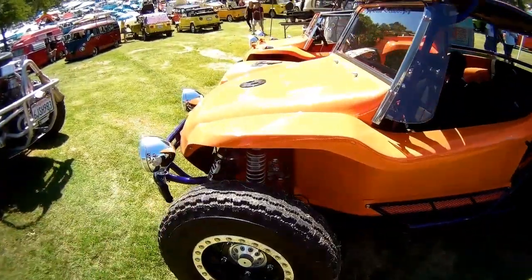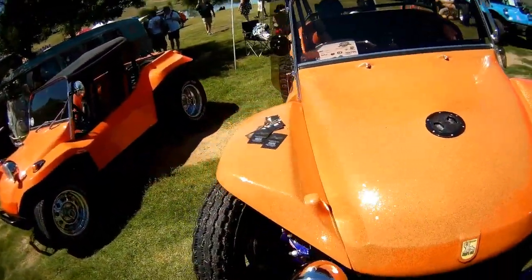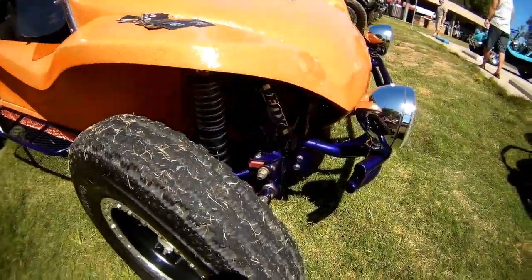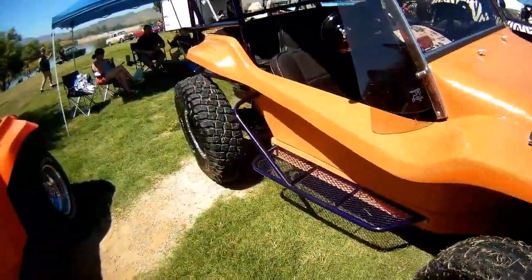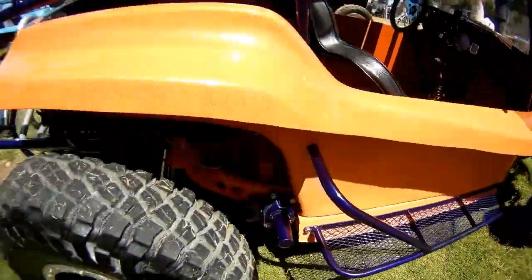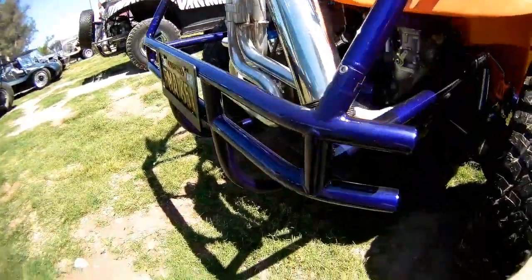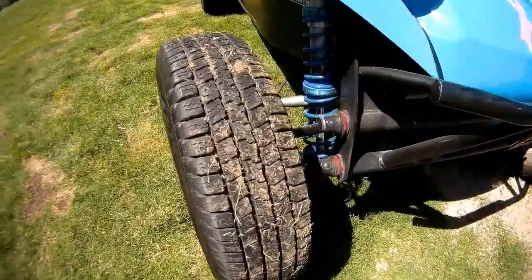This one's pretty badass. I like the orange flake on it. Manx, yeah. Very, very sweet. I like the cage on it. Definitely, the cage is well done. And look, got a big, nice beam. Everything's powder coated. Oh, wow. Look at the fender, fender rail. I like that. Pretty sweet, man. Thank you.